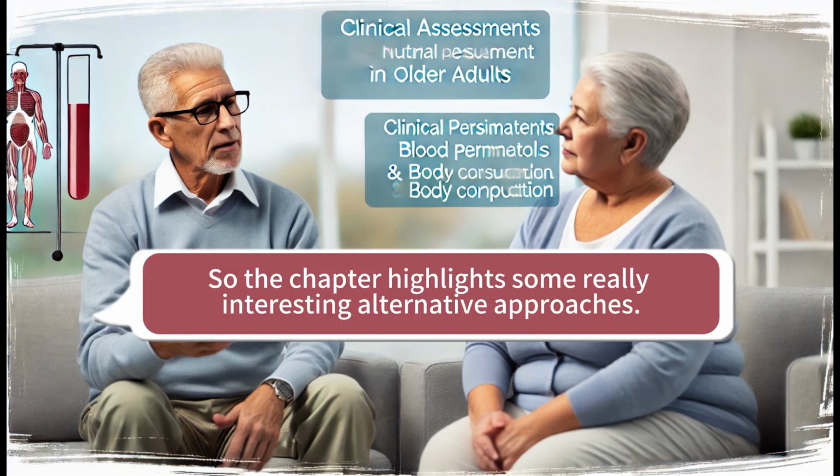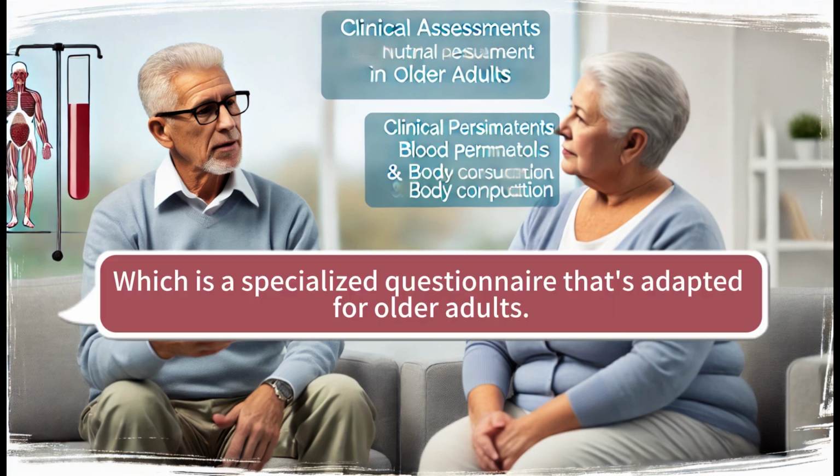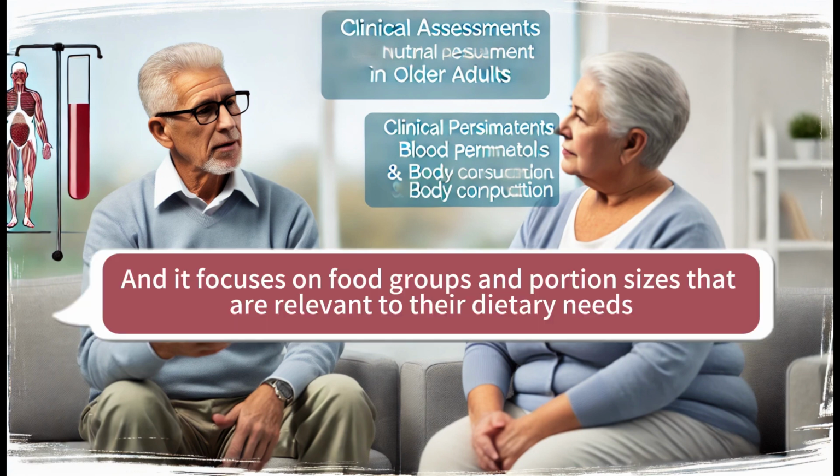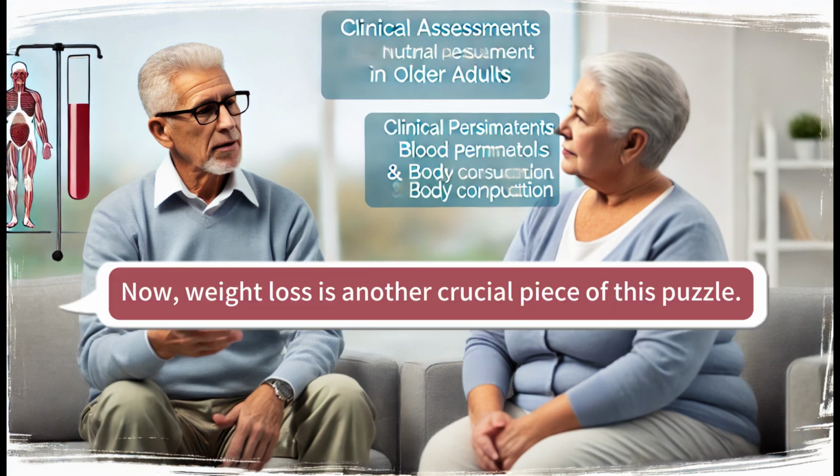So the chapter highlights some really interesting alternative approaches. It mentions MEDAS, which is a specialized questionnaire that's adapted for older adults. It focuses on food groups and portion sizes that are relevant to their dietary needs and habits. It's about using the right tool for the job.